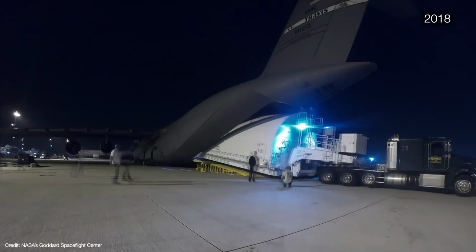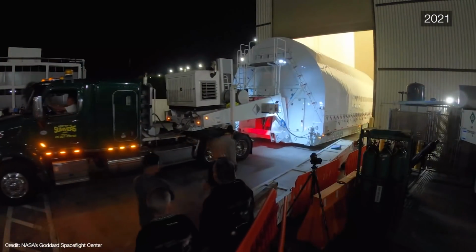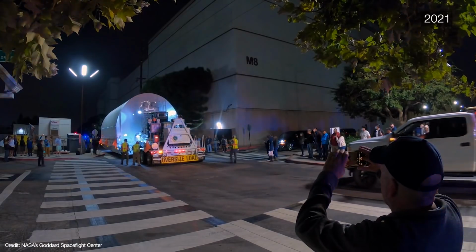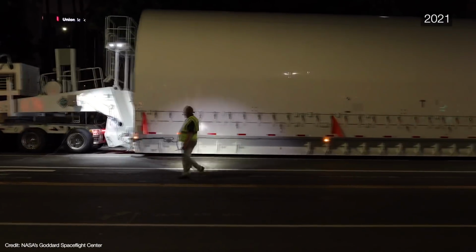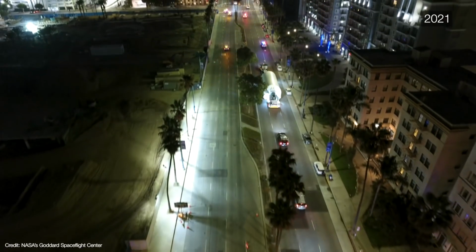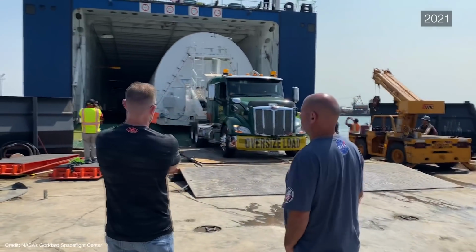But after the optical telescope was mated to the sunshield and spacecraft bus, STARS had to be made even larger to accommodate the completed spacecraft. Now this time, Webb could no longer fit into any aircraft, and even if it could, it was now too heavy to cross the 7 bridges between the Guiana airport and the launch site. So Webb was driven to Seal Beach, California, and loaded onto the MN Colibri. Even that was a careful exercise.